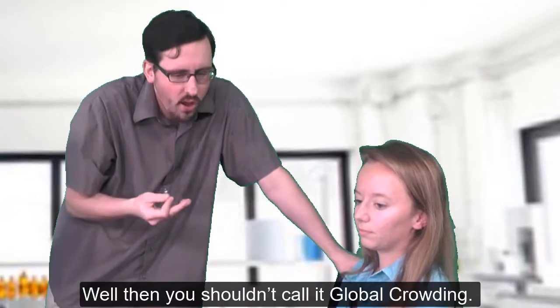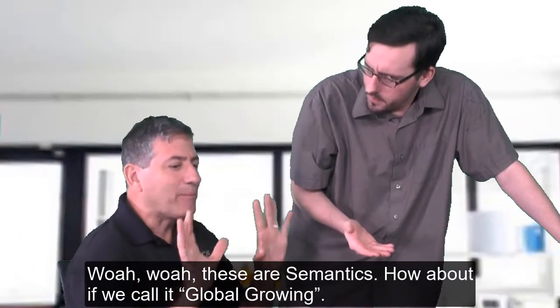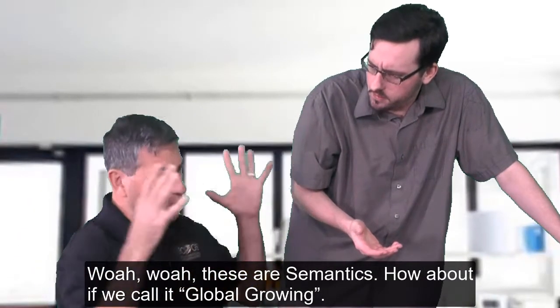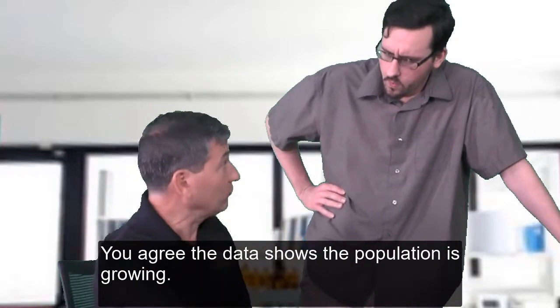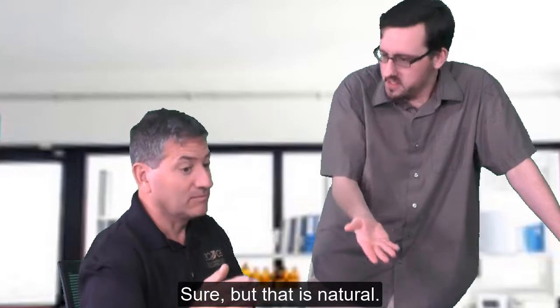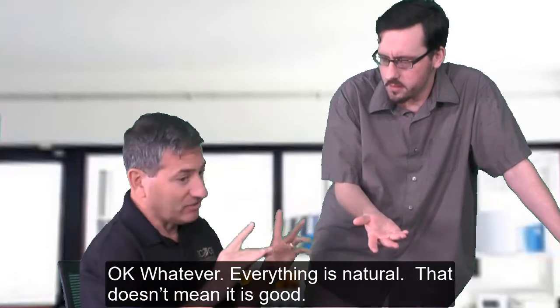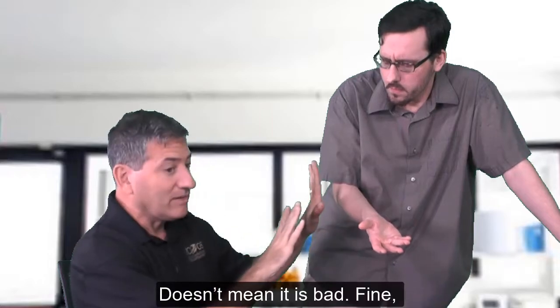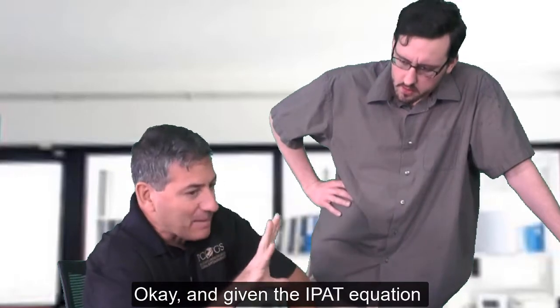Well, then you should call it global crowding. Crowding implies it is universally bad. Oh, these are semantics. How about if we call it global growing? You agree the data shows the population is growing. Well, sure, but that is natural. Okay, whatever. Everything is natural. That doesn't mean it's good. Doesn't mean it's bad. Fine. And humans are a part of nature, right? I guess so. Okay.